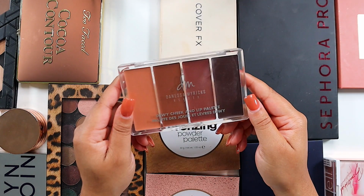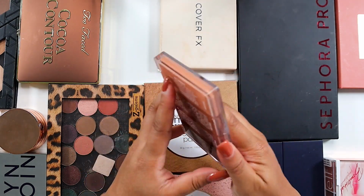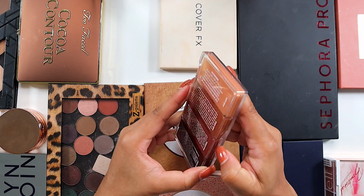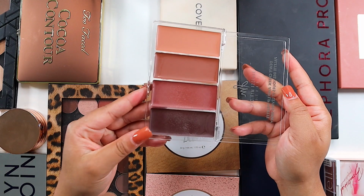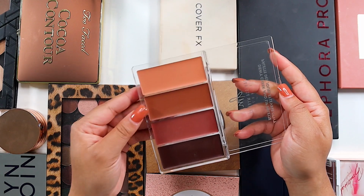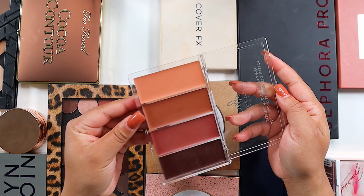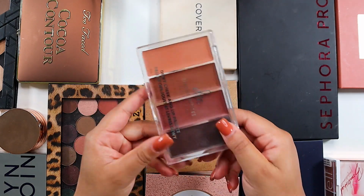Another keeper is this guy here. This is a newer palette. It's the Danessa Myricks Beauty Dewy Lip and Cheek palette. So you get 4 shades that you can use pretty much all over the face. I have used this shade right here as a bronzer. I've used this one on my cheeks and on my lips. I have not used these two yet, but I think they're going to make the most beautiful nude lip color. So definitely keeping that.